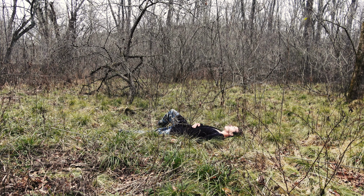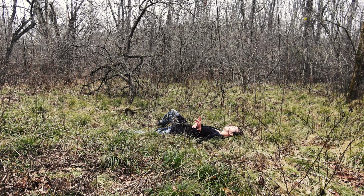It's so nice sometimes, especially when it's a little windy, or when you can see different patterns in the clouds, just to lay on the forest floor. Oh, pileated woodpecker. But to lay on the forest floor and just watch the branches move and the wind cut through and just listen.